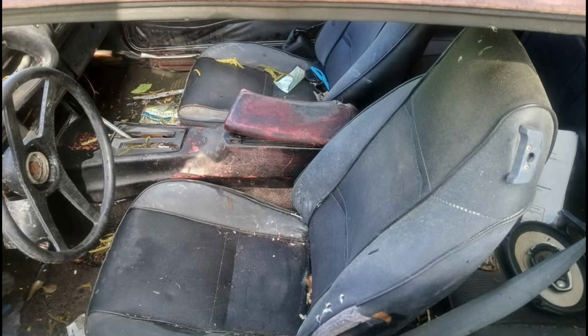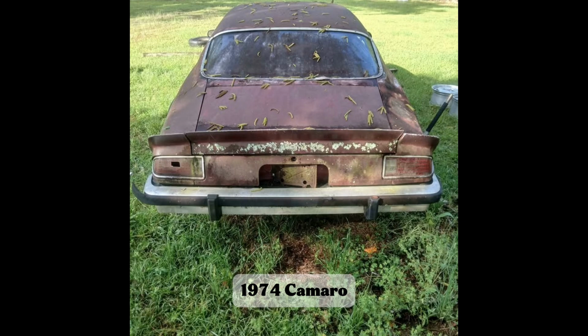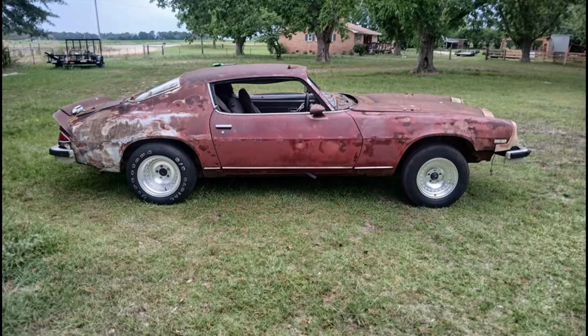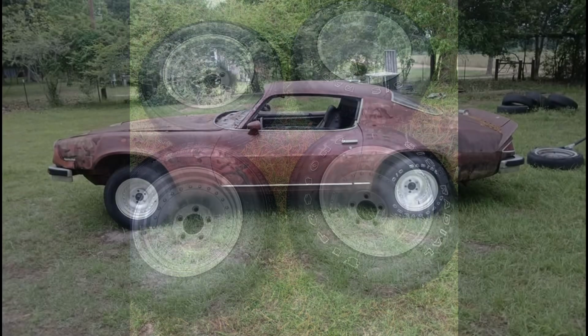And finally, number 17, a 1974 Camaro out in Pineview, Georgia for $800. There's no motor, no transmission, and rust issues are definitely present. The seller isn't sure on much about it, just what you see is what you get. It comes with a bill of sale only, but does have a decent set of Centerline wheels, 15 by 10s in the rear, 15 by 7s up front. Could make a wild drag car or a stripped down race project if you're into that kind of thing.